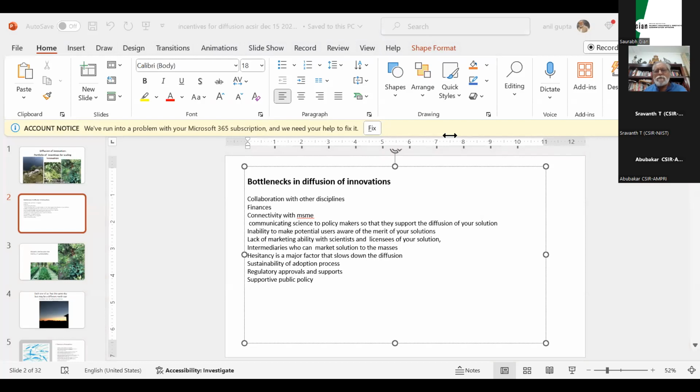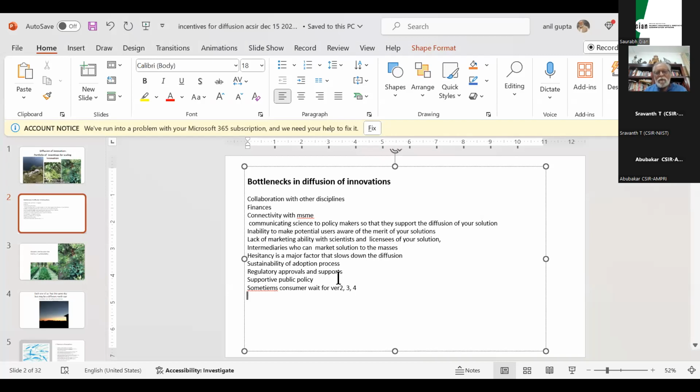That's a very good point, Srijit, that sometimes consumers wait for version 2, 3, or 4. But you must remember that there are only some consumers who will wait, not many.